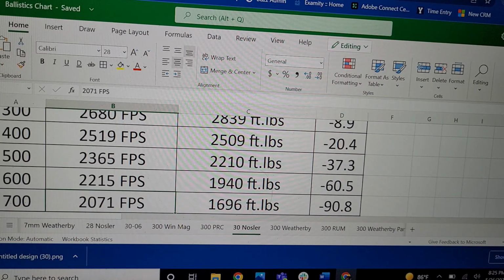Now let's take this out to 700 yards. So again, it's going quite a bit slower, not quite a bit, around 200 feet per second slower, and then about a little over 300 foot-pound difference of energy at 700 yards. And the drop is 90 inches, so a 7-inch difference. Not a huge difference, especially out at 700 yards.